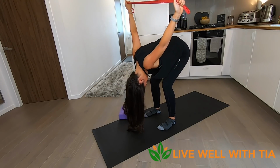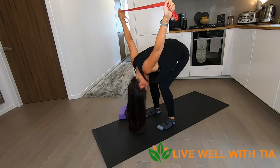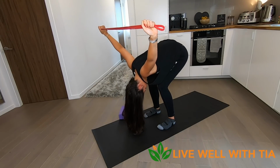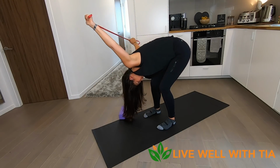Now, as you can see, you can use a band like I'm using now, and all you're going to do is just pull those arms apart, and then you will feel that stretch in your shoulders and in your shoulder blades. And you can just take the arms above your head and then bring them back down again, and just play around with this movement, and just wherever you feel that tension, you can just stretch into that side more.